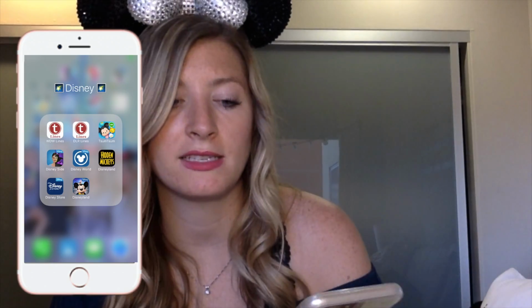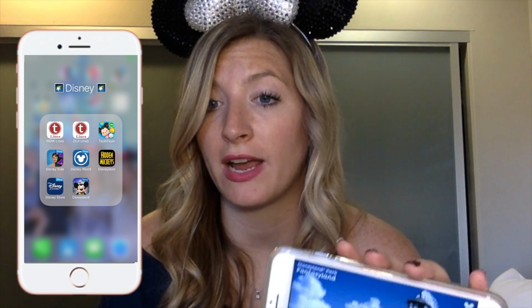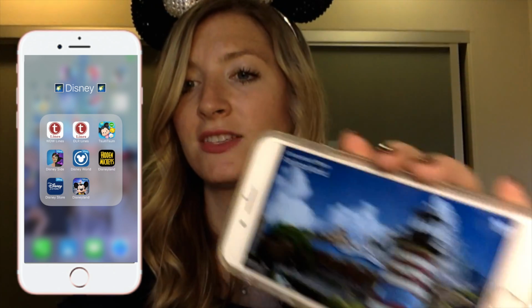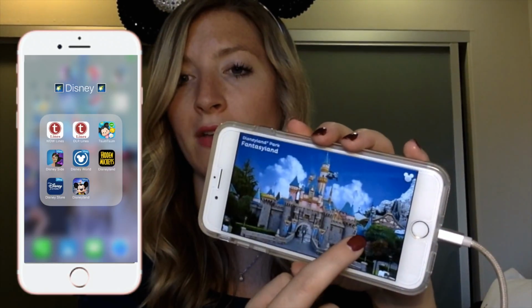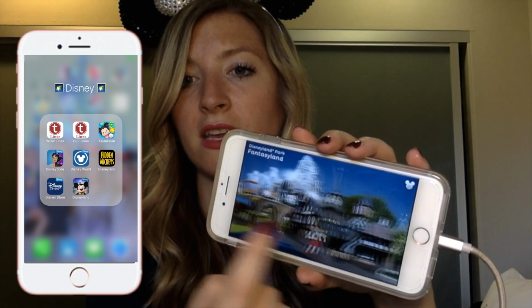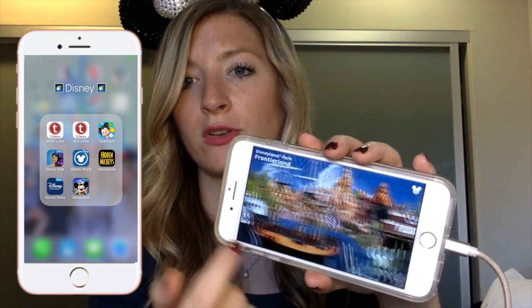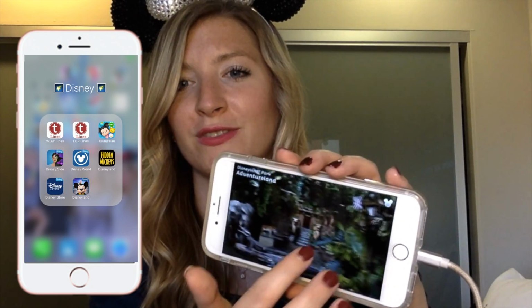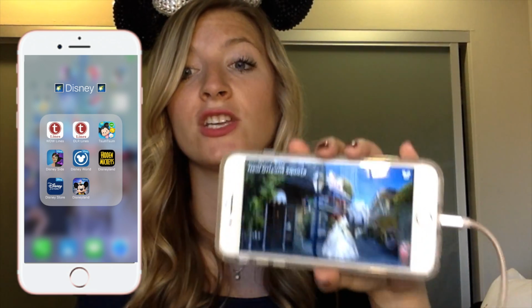The next app is the Disneyland app at the bottom. Every time I try and open it, the recording stops, so I'm just going to show you right here. It's an app where you basically tour around Disneyland. There's fun interactive things. You can view the castle. There's some games on here. If you go all the way through, it goes through the whole entirety of Disneyland. It goes to California Adventure, Jungle Cruise, New Orleans Square. It's actually a really cool app.